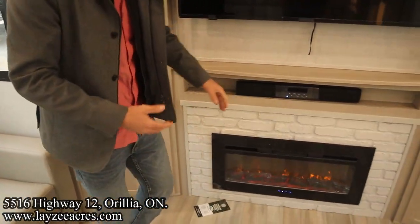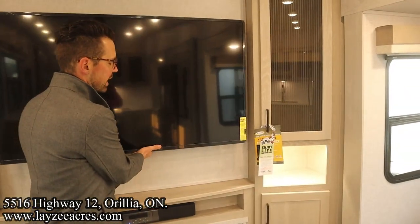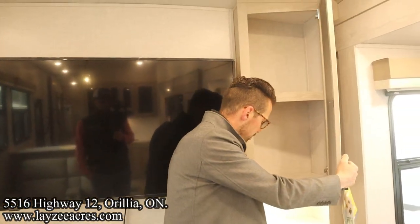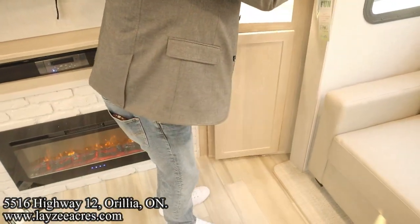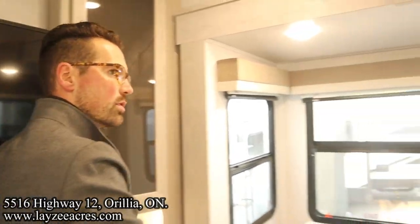Cupboard space, fireplace, soundbar, Insignia TV. It is on arms, so you can kind of bring this out, have it face a couch if you want to. And then we got good cupboard space here on either side. You know, they went the extra mile, put a little LED lighting here too. Appreciate that. Yeah, I sure do.